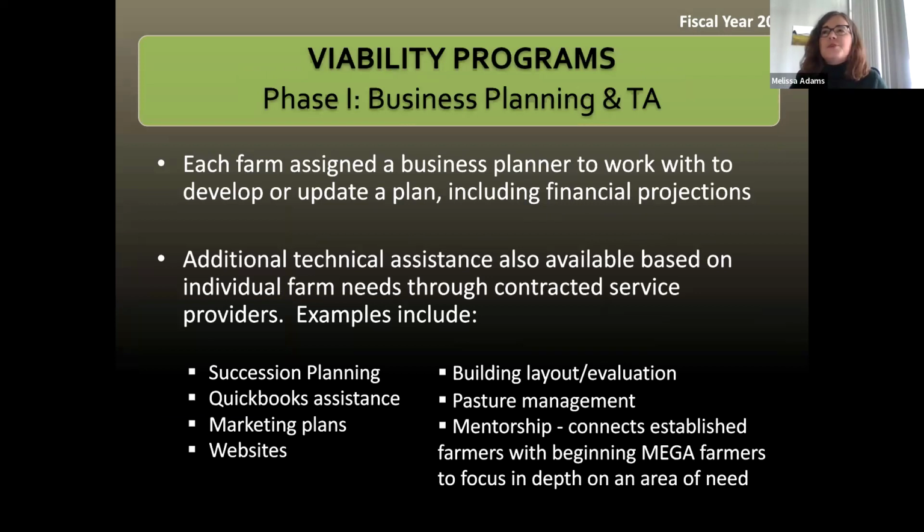The real benefit of these programs versus other programs that are available is that we have a business planning process. So if you are all ready to go with an infrastructure project, there may be some other grants that could get you the funds quicker. But the advantage of this particular program is that you get support and you get help with planning the projects as well as planning for your farm business. And that all is free to you if you're accepted into the program. It doesn't come out of the grant.